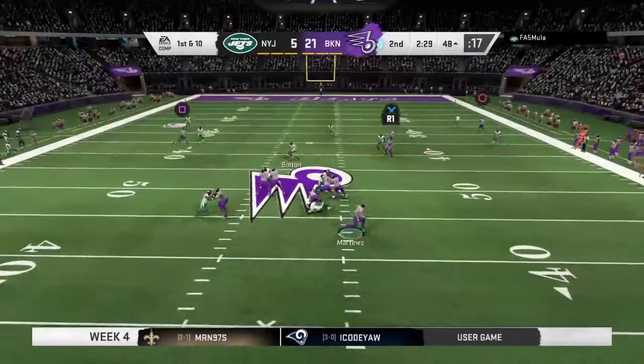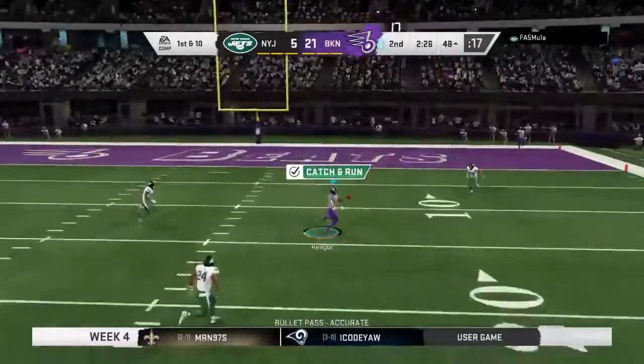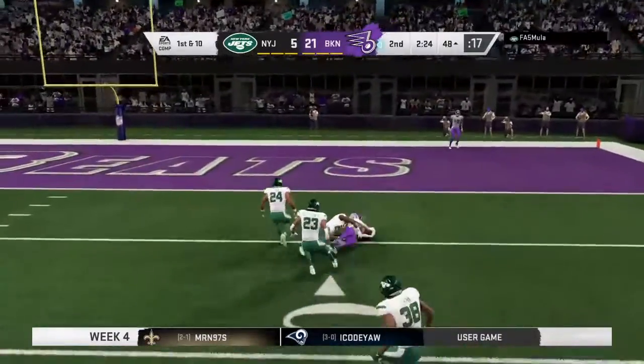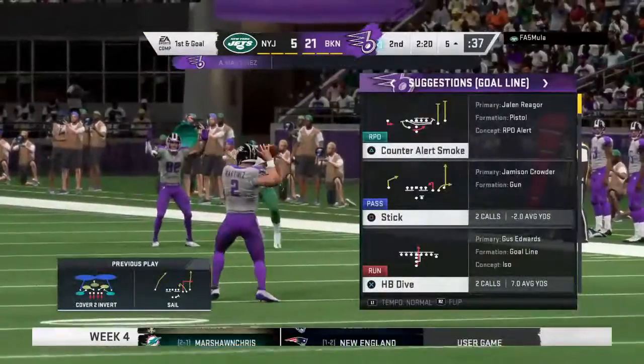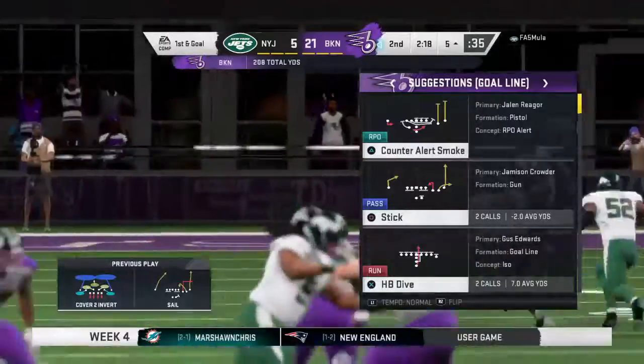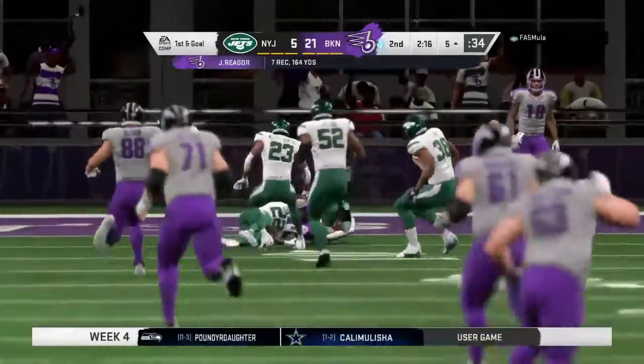Here's Martinez throwing on 1st down. Flush to his right. Now he's going to throw it back. This is caught inside the 15. And he takes it down deep into enemy territory. And what a big-time play there. 42 yards.